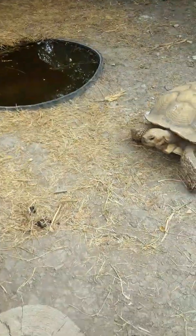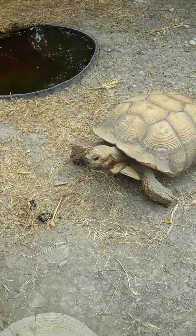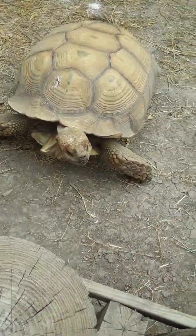All right. So, oh gosh, Spyke. Okay, everybody say hi, Spyke. Hi, Spyke. Spyke can't hear you, but I don't want him to be left out. Okay. Hi, Spyke. So Spyke is an African spurred tortoise. He's coming towards me. You guys remember what native means?